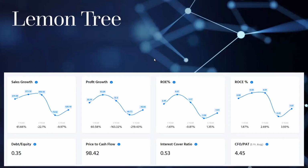For Lemon Tree, if you're looking at the sales growth, it declined in the past 1 year due to the recession as well as the global crisis. However, it's coping up the volume right now, because if you're looking at the sales growth over the past 1 year, it has risen around 62% from the low sales value. Looking at the profit growth also, you can see that in the past 1 year, it has had good profit growth, even though the ROE is a little less this time. The promoters have a good amount of shareholding, and we have got investing from FII as well as DII on this particular stock.